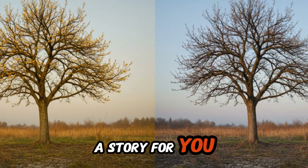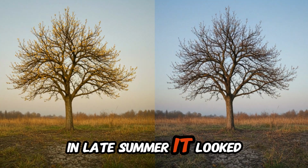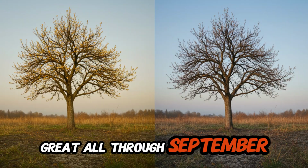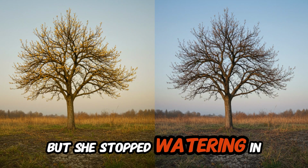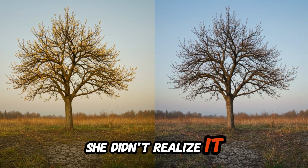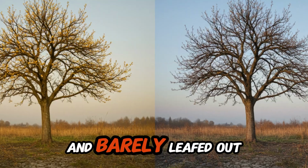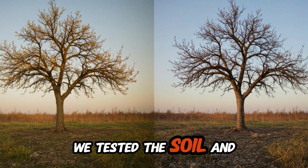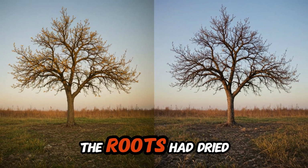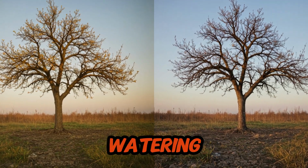A story for you. A friend of mine planted a new apple tree in late summer. It looked great all through September, but she stopped watering in October. The soil was dry, though she didn't realize it. By spring, the tree had dead branches and barely leafed out. We tested the soil, and sure enough, the roots had dried. The fix would have been just 1 more month of watering.